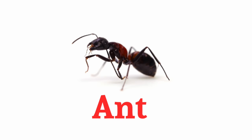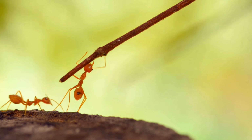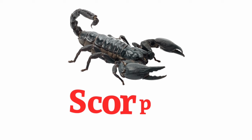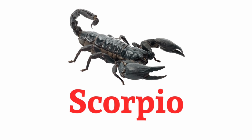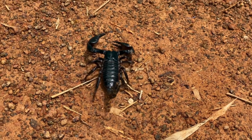This is an ant. It is tiny and very busy. This is a scorpion. It crawls with a stinger tail.